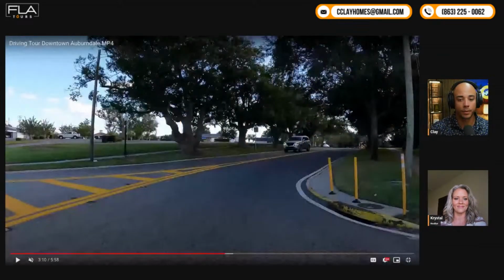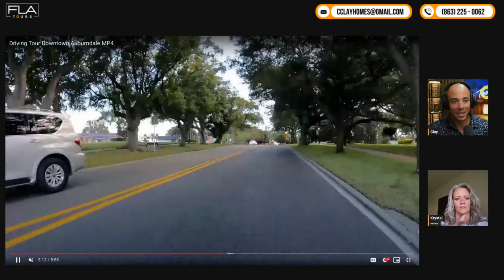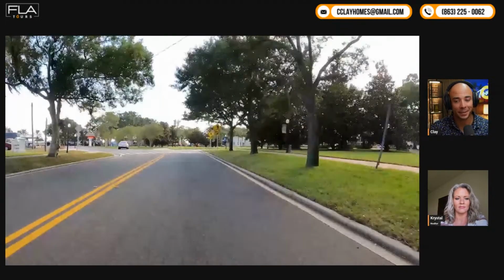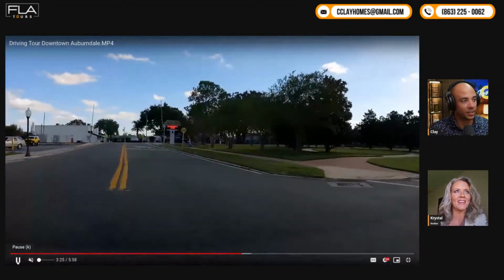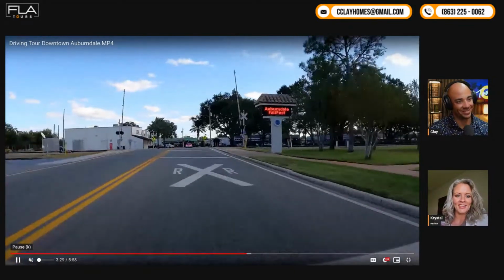All right, we are going to show them downtown Auburndale. I kind of fast forwarded a little bit through it, but we're going to get into the meat of downtown, which is one of those growing downtowns, a lot like Lakeland and Winter Haven. Winter Haven's doing a lot, right? That is true. There are breweries. Oh, I got breweries popping up.